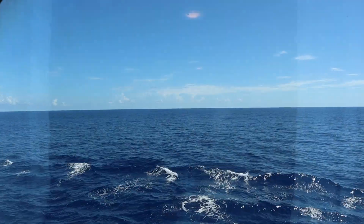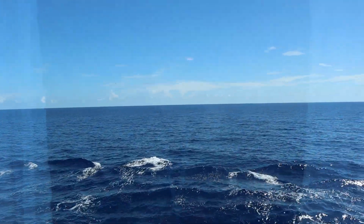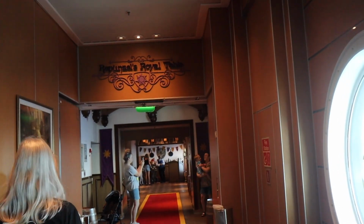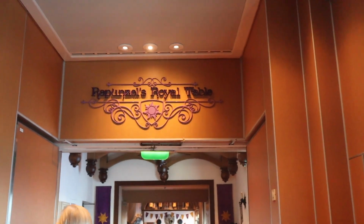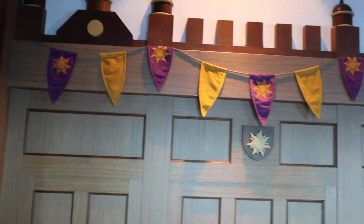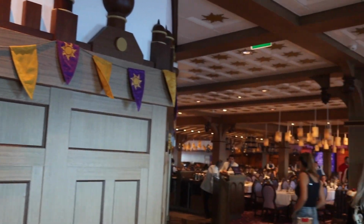And here's the view outside. It's beautiful. It really is a beautiful day. We're gonna see if we can have lunch at Rapunzel. It appears that they're going to let us in, but we'll see.